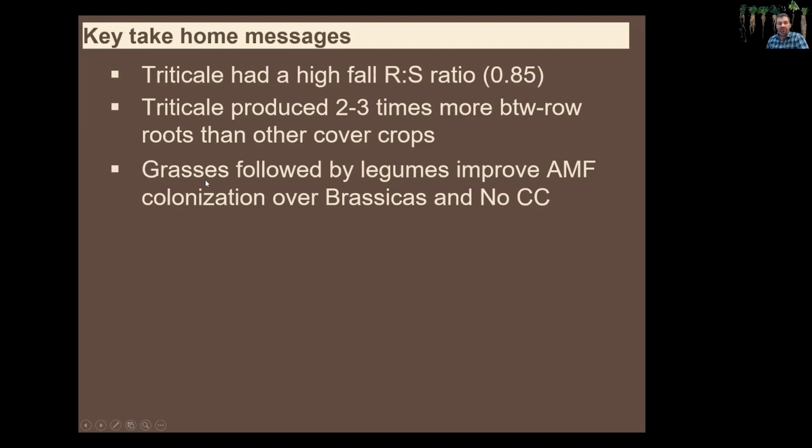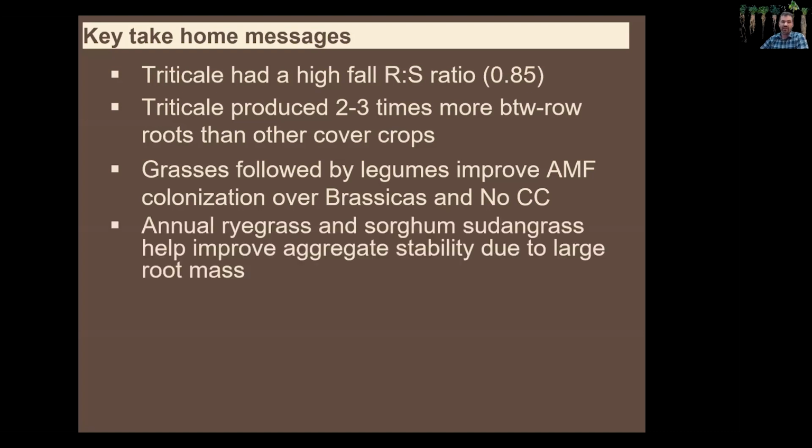Grasses followed by legumes. Grasses are the best, followed by legumes for improving AMF colonization and really keeping those AMF inoculum in high numbers for the next cash crop. And we know brassicas are non-hosts and no cover crop. No cover crops and fallow periods and tillage are known to destroy the inoculum. We know annual ryegrass, sorghum Sudan grass, they were able to improve aggregate root stability due to their large root mass and probably a lot of root length in the soil.